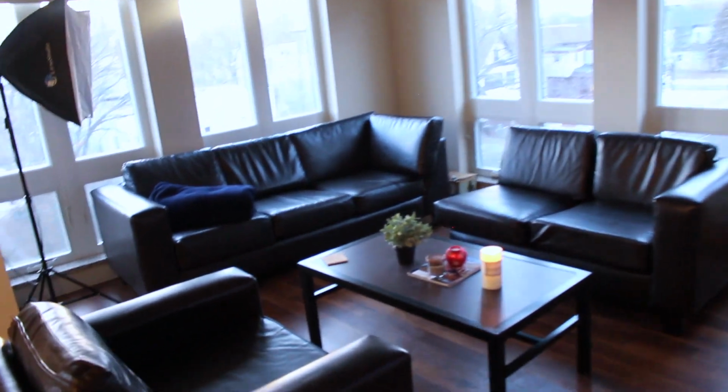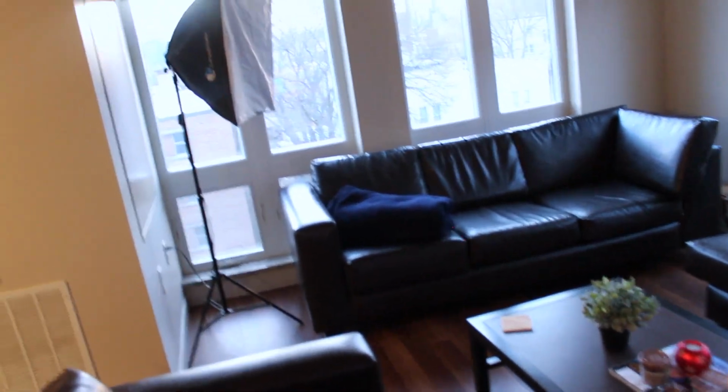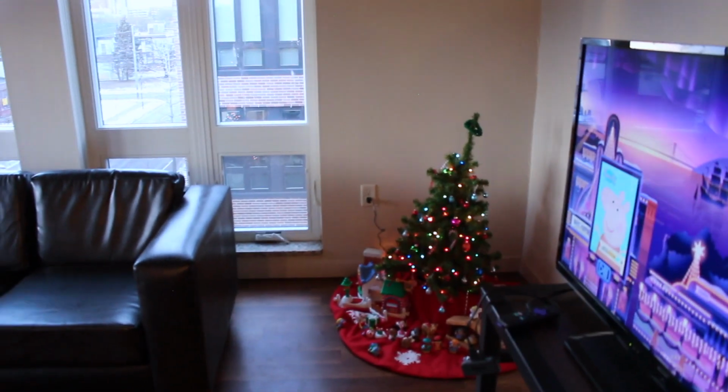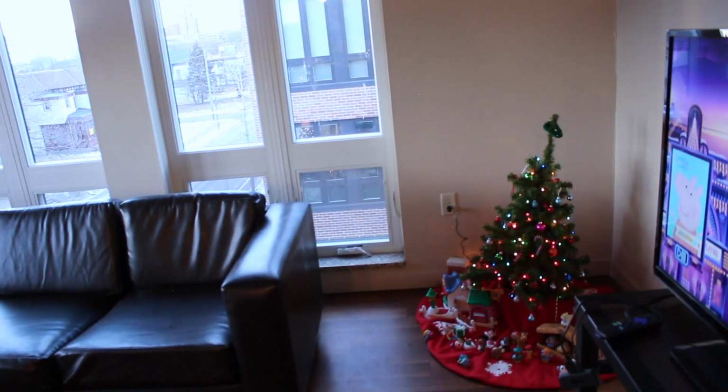Let me know if there's things that I can do to make this place look cuter. What decorations should I add? I'm gonna get rid of my light and put it in the coat closet. And then I'll put a plant over here. We're gonna get rid of the Christmas tree and I'll put more plants over there because I think that would just make the place look so cute. I'm gonna buy a little rug and put it on the ground because I feel like that would make the place look more homey, you know?